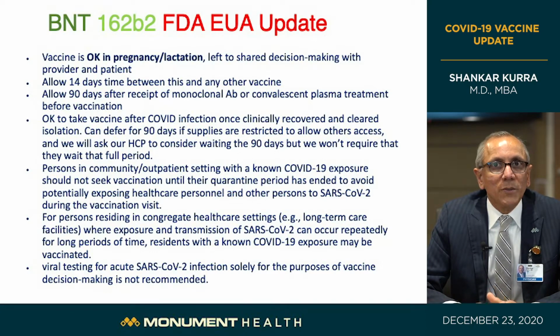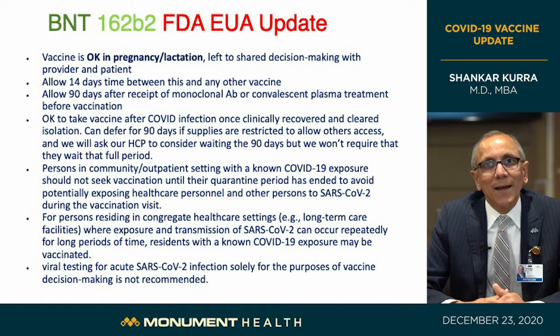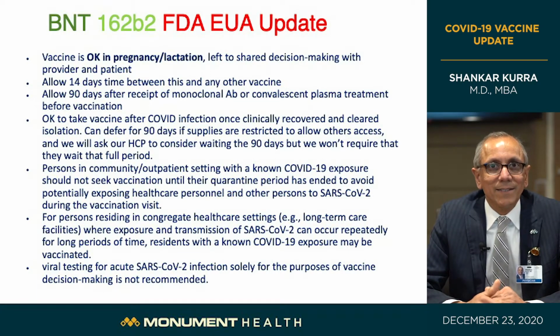Now, if you want to wait 90 days, because that's how long it takes for someone to get reinfection, that's okay. Because supplies are restricted, it might help others to get in line. But no harm. In fact, there's full benefit to getting this vaccine, even if you previously had the disease.